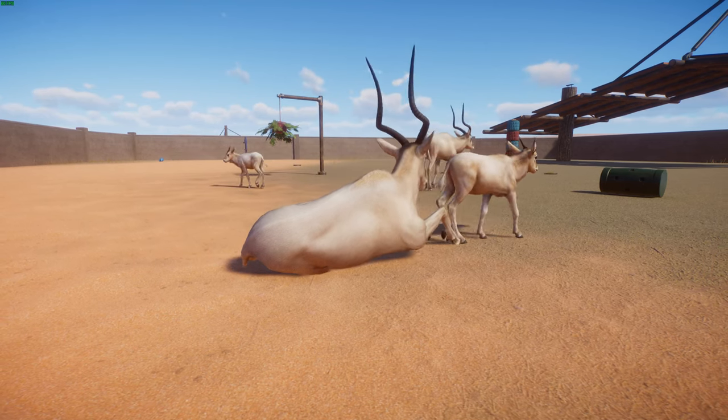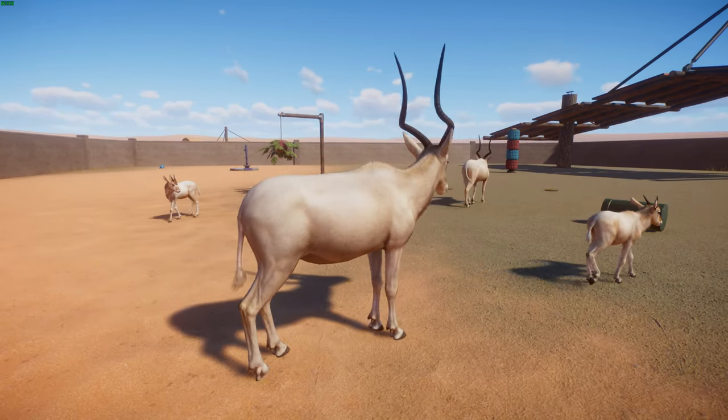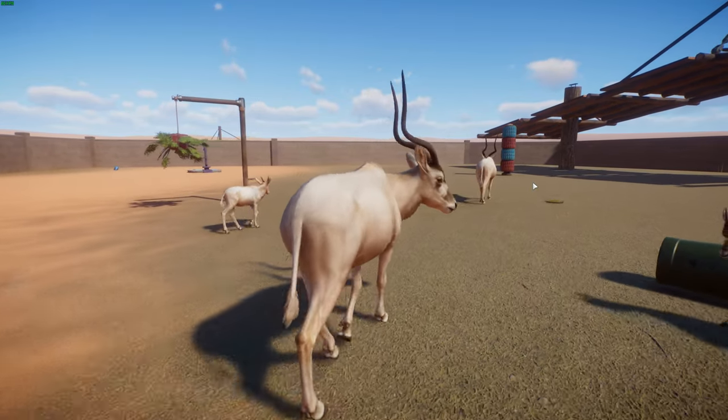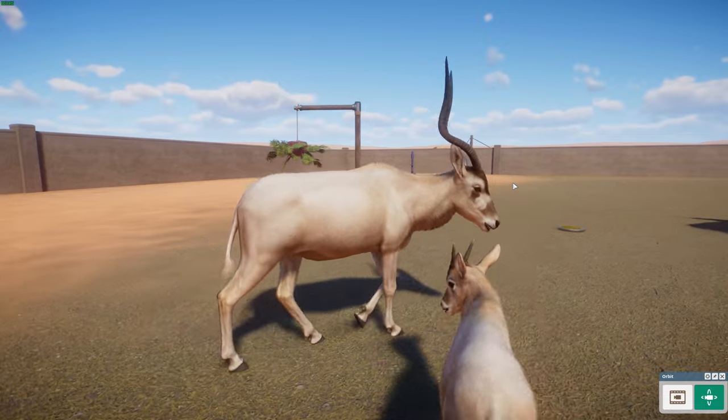They are extinct in a lot of places where they used to live and have been reintroduced to places like Morocco and Tunisia. So there's lots of efforts, because these guys are sadly critically endangered, as we'll get into.